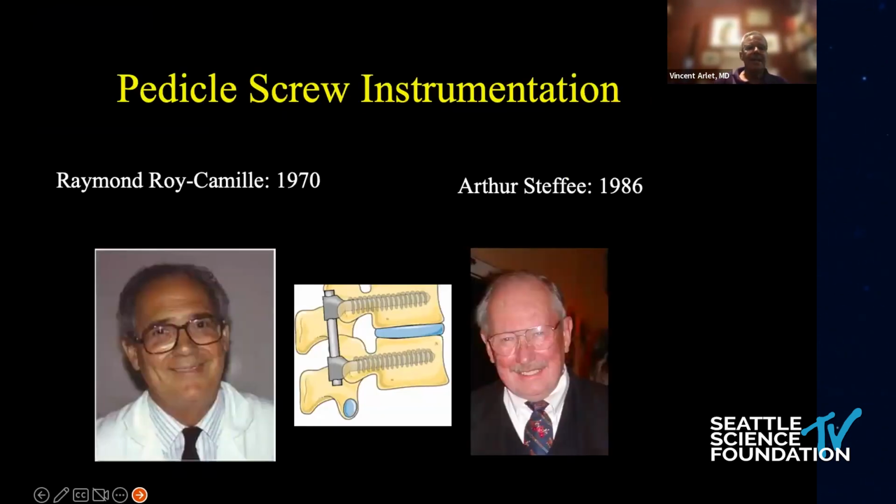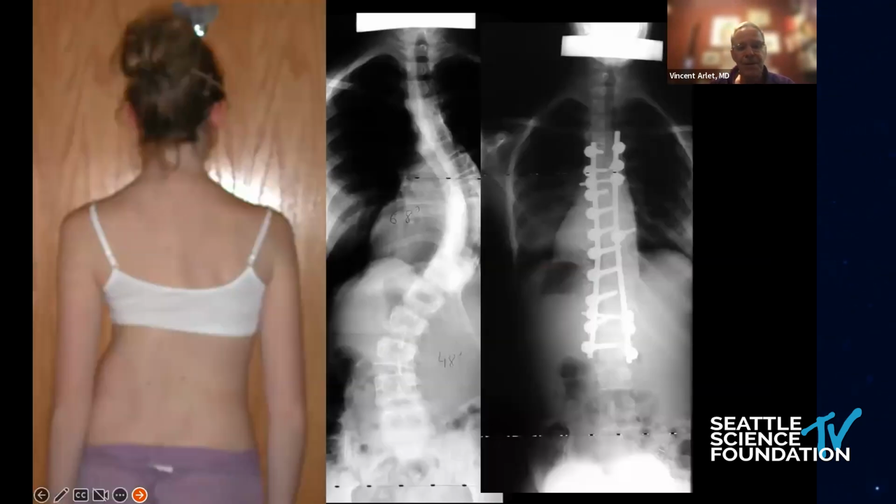At the same time, pedicle screw instrumentation was used by Roy-Camille under the leadership of Jean Judet in 1970. Roy-Camille started to use pedicle screws initially for fractures and degenerative spine, and this was later used for scoliosis, and was popularized by Arthur Steffee in 1986, despite many litigations and lawsuits for pedicle screw instrumentation, until it became the standard of care. In the 1990s, there was a huge litigation history of pedicle screws in the United States, despite the fact that it was very helpful. It was a good way to treat the patient, and eventually it became the standard of care.